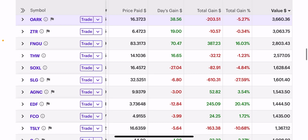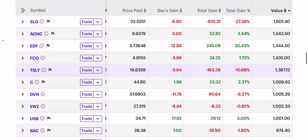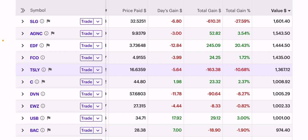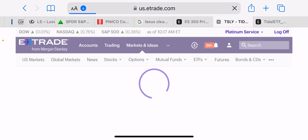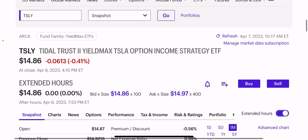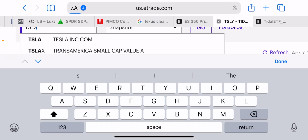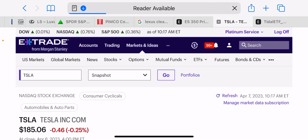I'm just waiting in, like I told you guys, and trying to keep my position size small and see how this thing works. TSLY, we have about $1,300 in, and we're down 10%. So let's go explore TSLY and see what's happening. Is this 10% something to be worried about, or is this all normal? So TSLY, we know it's down, but let's look at Tesla first. Okay, Tesla, because that's the underlying that it tracks.